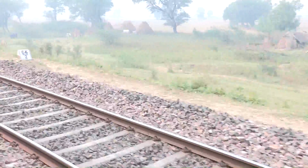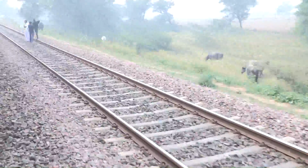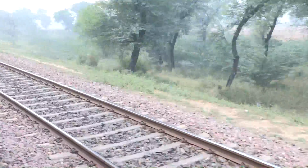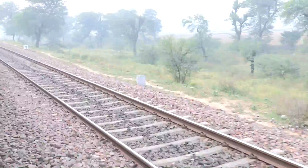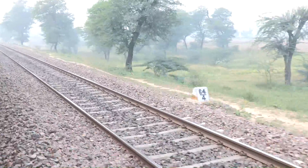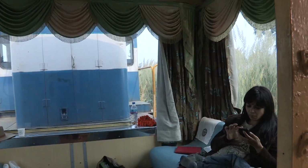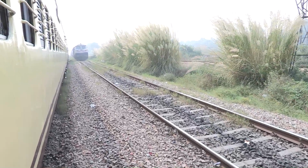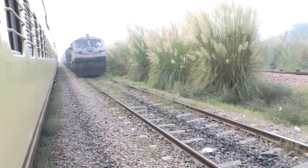Cattle herded there at the side of the track must be a constant menace on a line such as this, both to the cattle and to the safe operation of the train. View there of the diesel, which is performing the cranking operation whilst we wait for this train to arrive in the other direction.